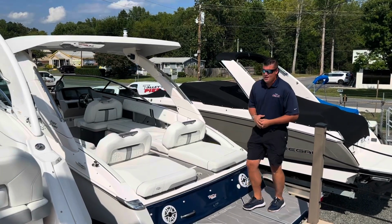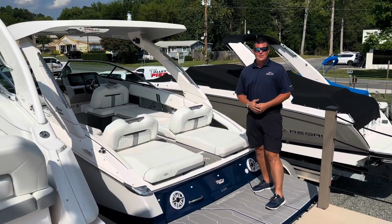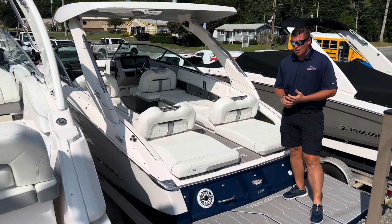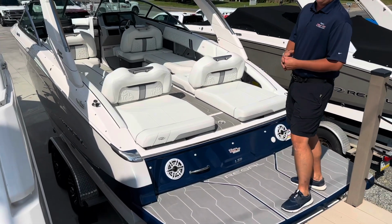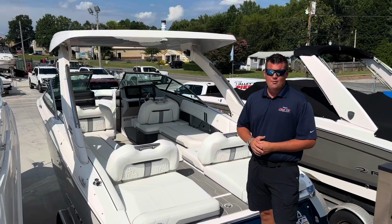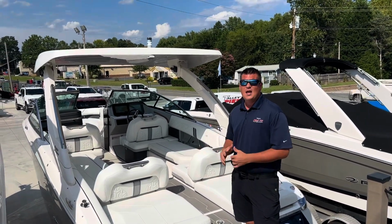Stepping onto the back platform here on the LS9, you can see this massive 9-foot beam that we have, giving you much more usable space back here in the back of the boat. We also have a larger swim platform and our underwater swim step. This boat does have the high performance stereo system. What separates this vessel from the other Regals that you're familiar with is we do still have the Fusion head unit, but we have JL speakers.